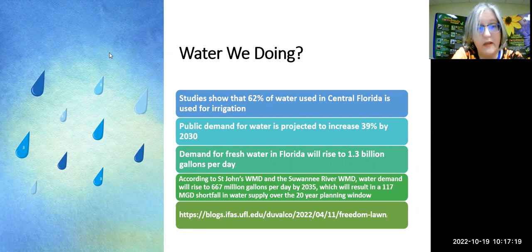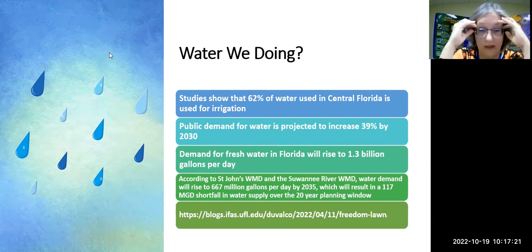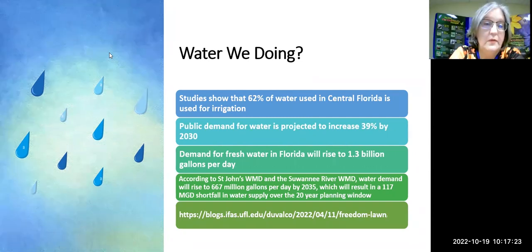Just to make you aware, we think it's an infinite resource. We've had the same water since the beginning of time. Therefore, it is a finite resource. And we know that only about 1% of that water we possess is available for human use, animal use, mammal use, reptile use, all of that. That is available for drinking, for growing crops, all those things that we might need it for.